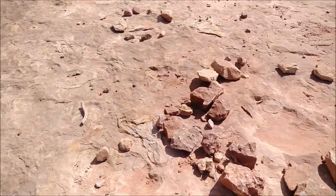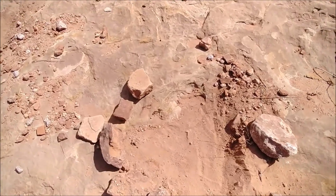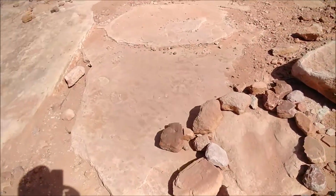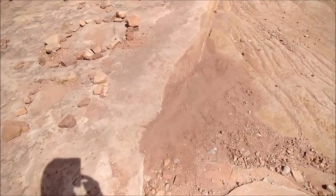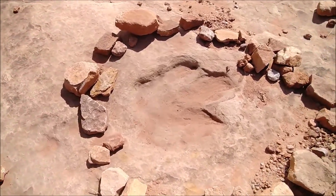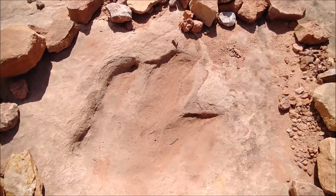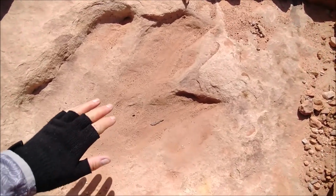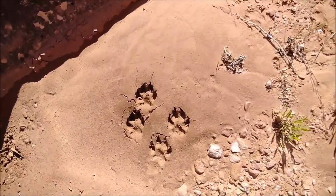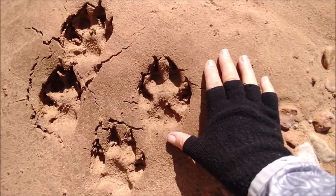That's pretty cool. I cleaned some of them out and tried to make them more obvious. Some of them are not so obvious. But there's one over here. Look at this baby. So here's my hand for comparison. Wow. What do you suppose that's from? There's my hand. I have very tiny hands, by the way.